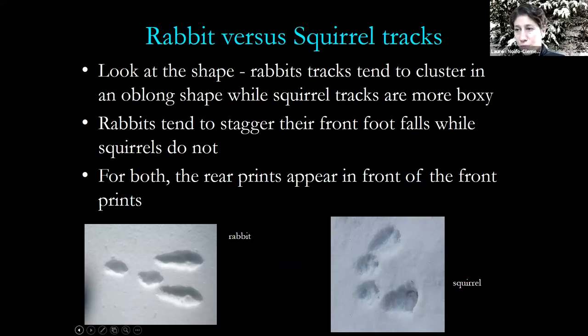So this one, I didn't want to go too deep into it, but squirrel and rabbit are notoriously difficult to tell apart on the snow. It's something that I myself struggle with. Is it a rabbit or a squirrel? So I just wanted to show you this because these are two relatively common species that you may find the tracks of. This is about the same depth of snow.